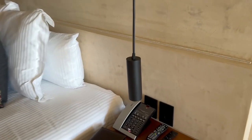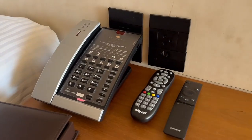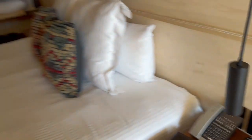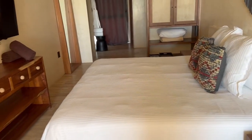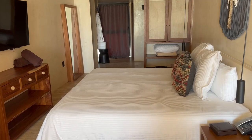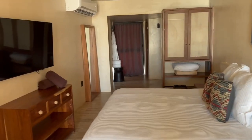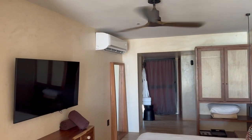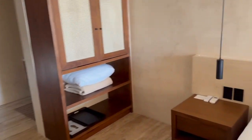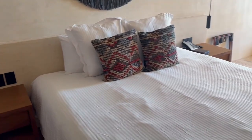Very cool. You have the outlets, remote controls, USB. So you're always in communication. If you've stayed in Tulum before, as you may know, there are hotels here charging thousands of dollars a night that have no electricity, no air conditioning, which you have here, and no fans. You do have a TV. In the evening, when they do your turn down service, they will put your robes and slippers out.